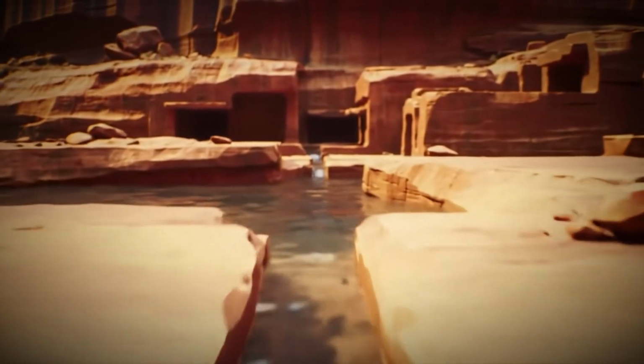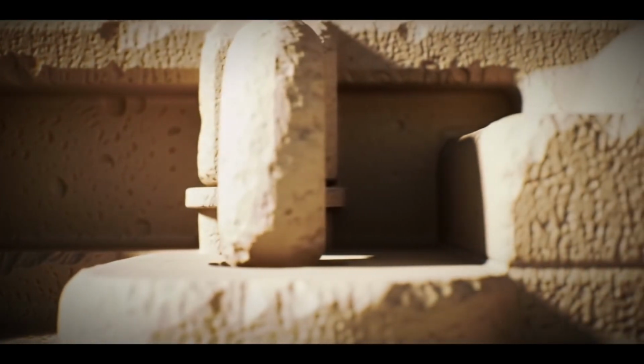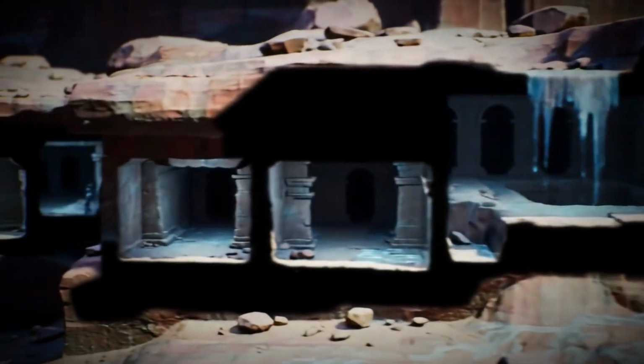The integration of the water system with Petra's urban architecture demonstrates a level of planning rarely found in ancient cities. Every street and square was designed with water flow in mind. Drainage systems prevented torrential rains from causing flooding, while ornamental canals created more pleasant microclimates.